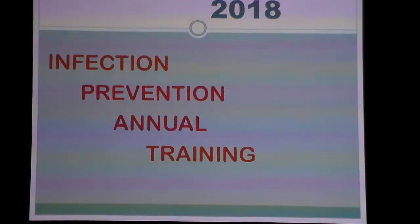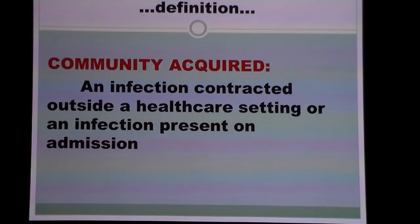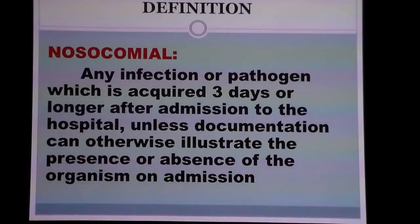Everybody gets seated. Okay, infection prevention training. We have two types of definitions of infection. There's community acquired. That means like I come in here and I see Carrie and I have pneumonia, so she puts me in. It's a disease or an illness that I have gotten outside of the facility. Then there's nosocomial, and that's the one we don't want.